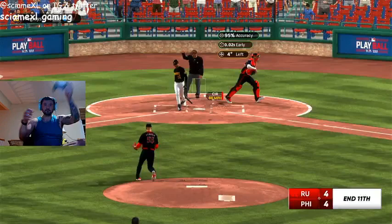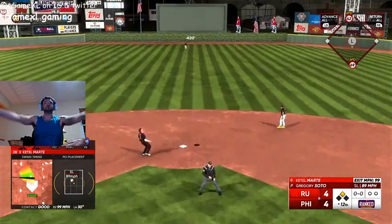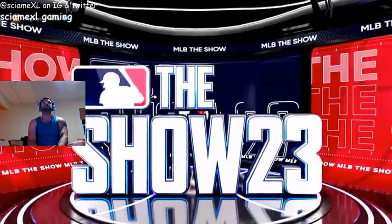Back here at the ballpark, we're in extras here. Here's Ketel Marte. The pitch. Swung on, belted. Let's go. Back there. Off the batter's eye and gone. That's his third home run of the game. And they take the lead. It's 6-4.